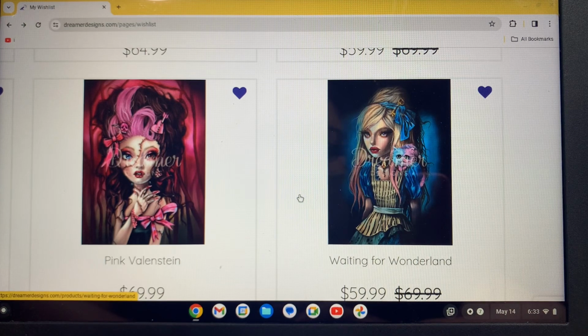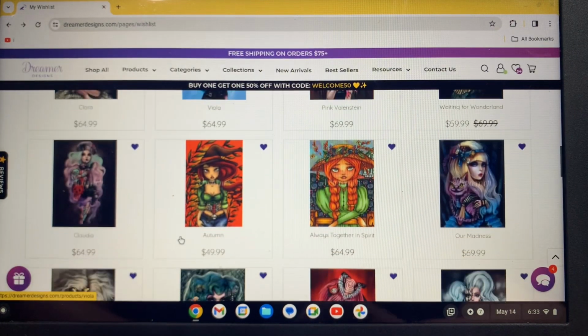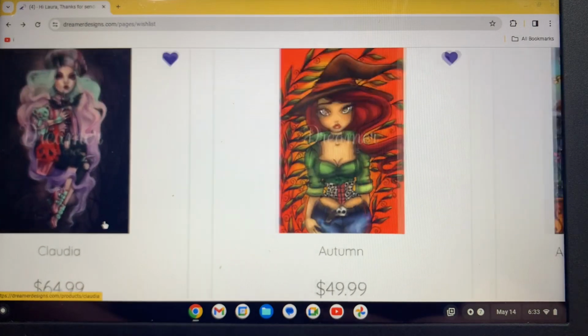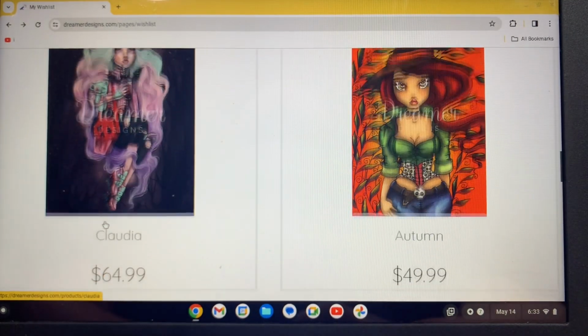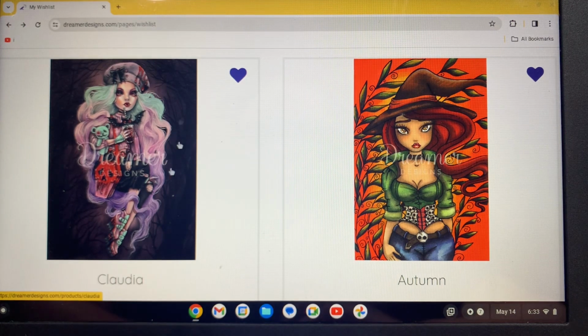Next up we have an Alice in Wonderland one. This one is Waiting for Wonderland. I think these are all squares, which is why they still live on my wish list and not in my stash. This one is a favorite of mine. This one is Claudia, another Curtis. She's so cute. I love her hair, her cup, her little purse. I think that she's really neat.